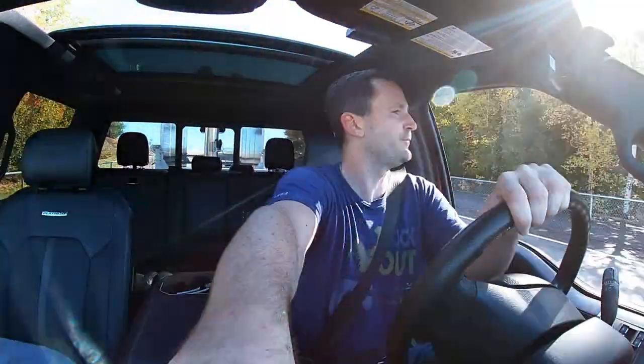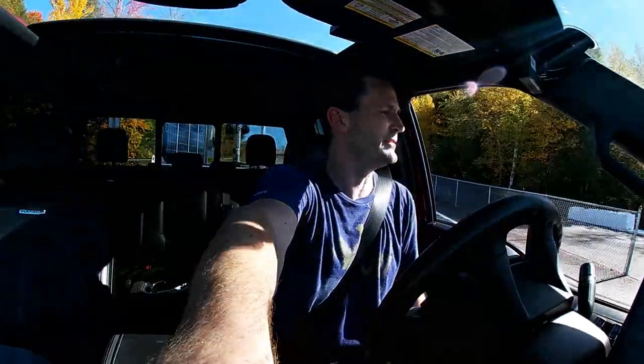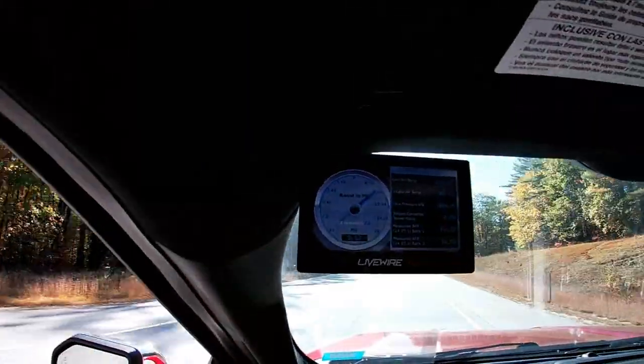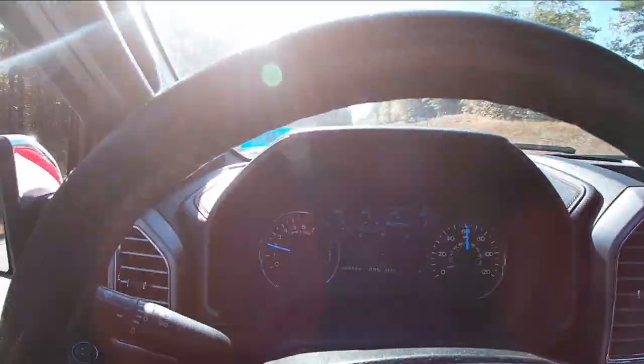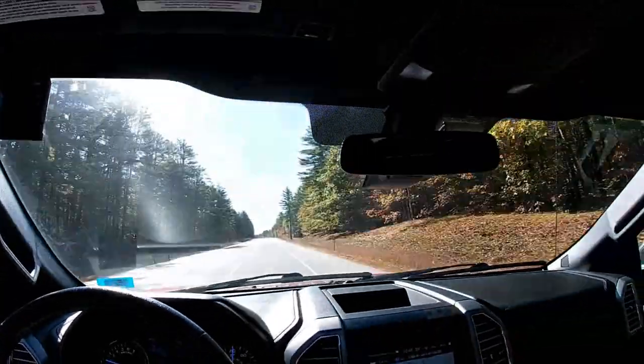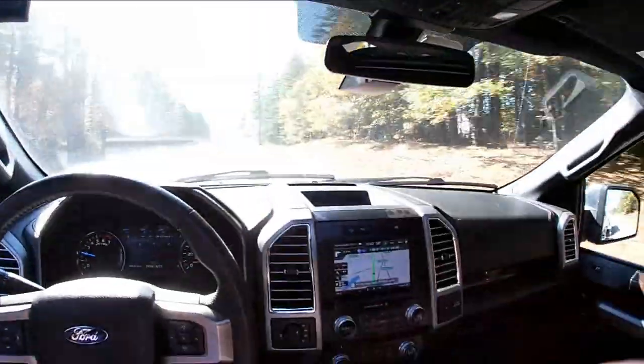So stupid. Love these Ford engine brakes. So nice. Let's try that trailer brake. Trailer brakes work good. Climbing uphill, making between 6 and 9 pounds of boost, 60 miles an hour, turning 2,000 RPM. Twin turbos, man. Freaking awesome.